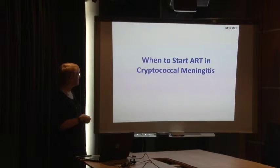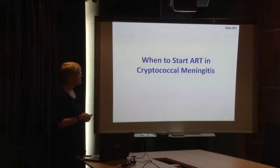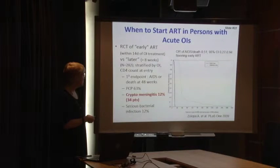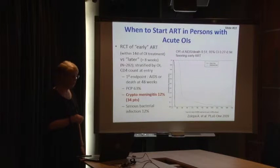access these drugs. So the next point I'm going to go on to in discussing cryptococcal meningitis is when to start antiretroviral therapy. And as I alluded to in the case presentation, issues related to cryptococcal IRIS can complicate management and is seen in the setting of earlier initiation of antiretroviral therapy. There have been a number of clinical trials that have looked at early initiation of antiretroviral therapy during an acute opportunistic infection in patients with HIV.